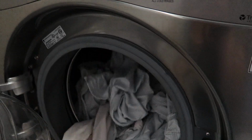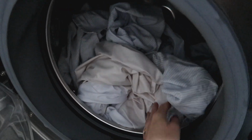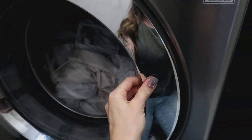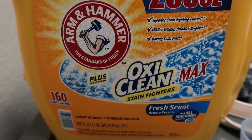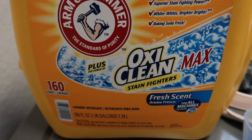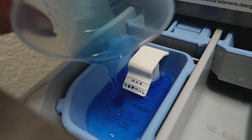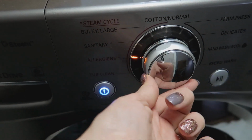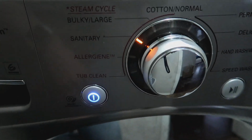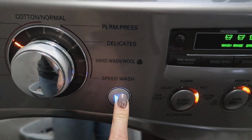I'll be washing our sheets using Arm & Hammer laundry detergent that I got from Costco. It is a huge thing of it, and it has OxyClean in it. This stuff works great at getting stains out, and it has a really nice fresh scent that's not too overpowering. I'm going to run our sheets on a sanitary cycle in extra hot water, and this usually takes about an hour and a half. So while those are washing, I'm going to get started on the master bathroom.